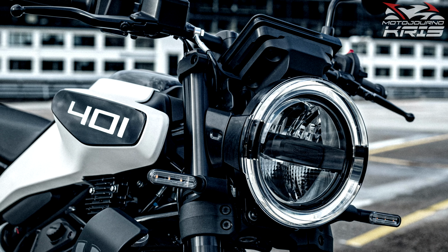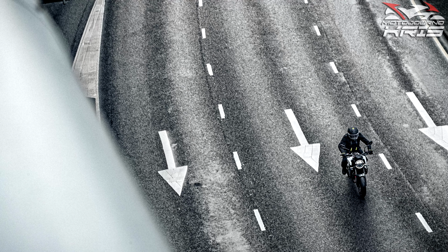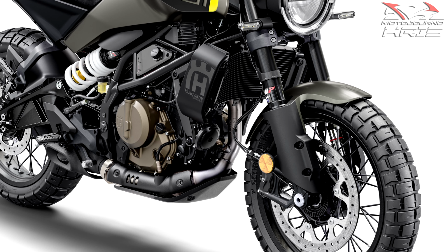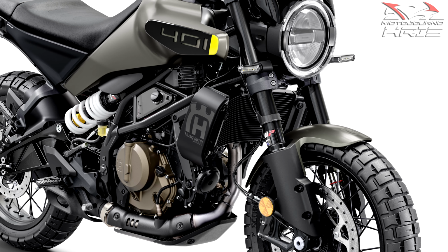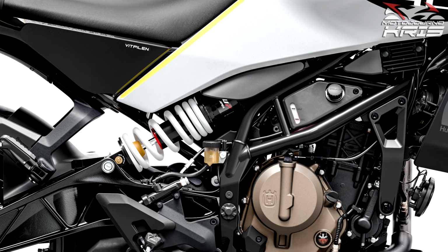On the chassis front, a few things seem to be relatively unchanged, like we're still seeing those 43mm WP forks and a WP shock, which has been moved to be offset and actually looks a bit beefier. The clickers visible on the forks does mean it's still the adjustable units we expect, and inarguably the segment leader for the level of adjustment on offer.